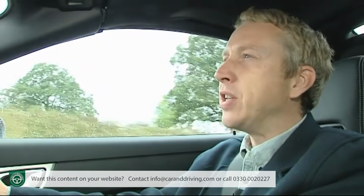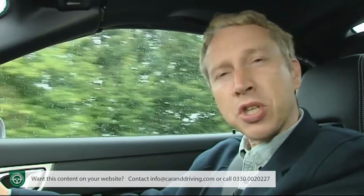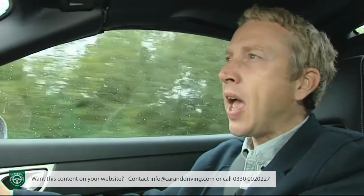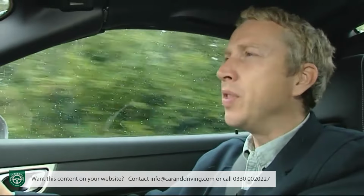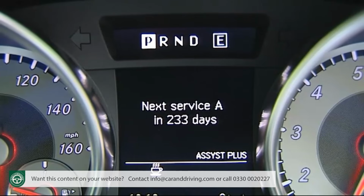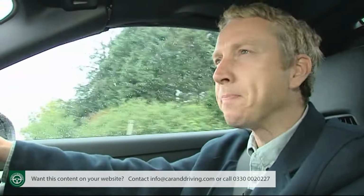What else might you need to know? Well, residual values continue to be class leading, compensating to some extent for the plump upfront asking prices. And servicing costs can be kept in check if you keep an eye on the ASSYST PLUS servicing monitor on the dash. That'll help you not to stop for a servicing visit unless it's absolutely necessary.